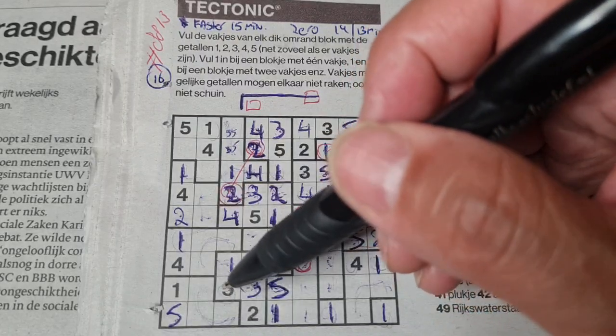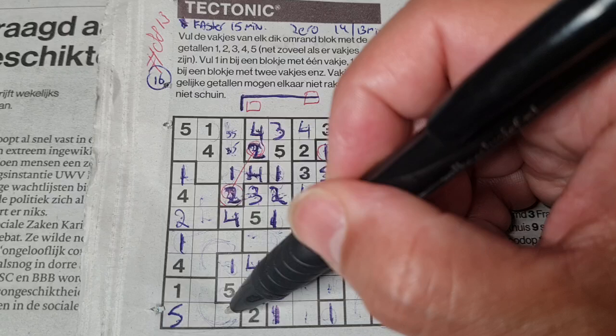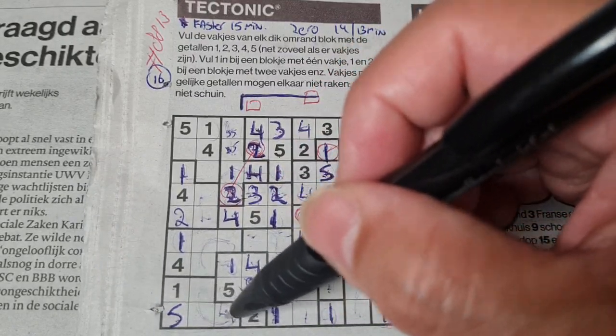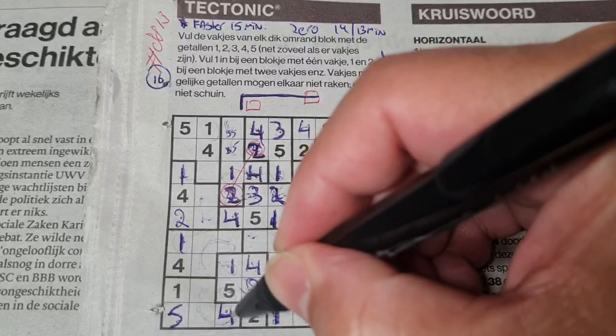I think this box should be a 4, because it can be a 1. We have a 1 in the same area. Can be 2, can be 3, should be a 4, can be a 5. Yes, definitely 4.